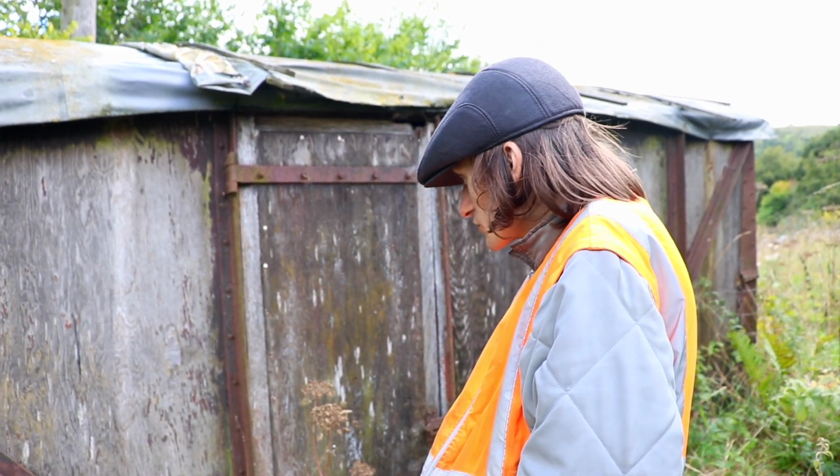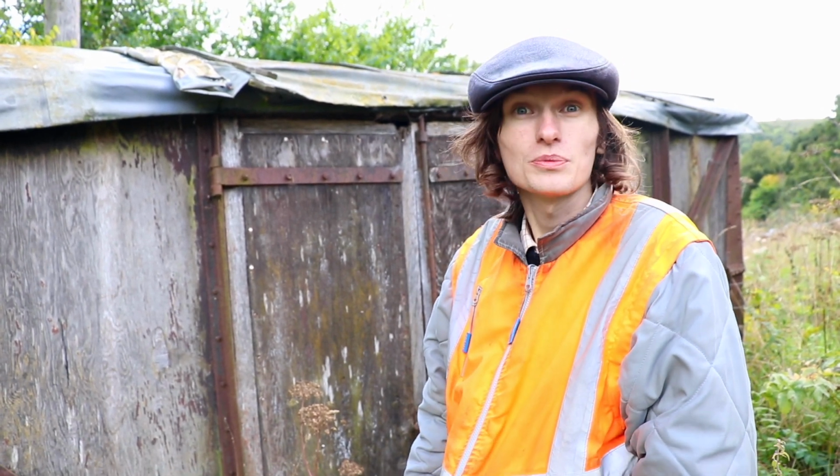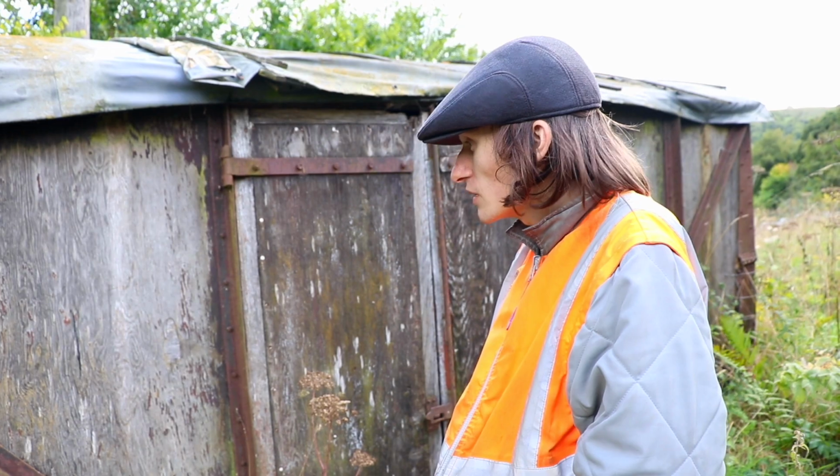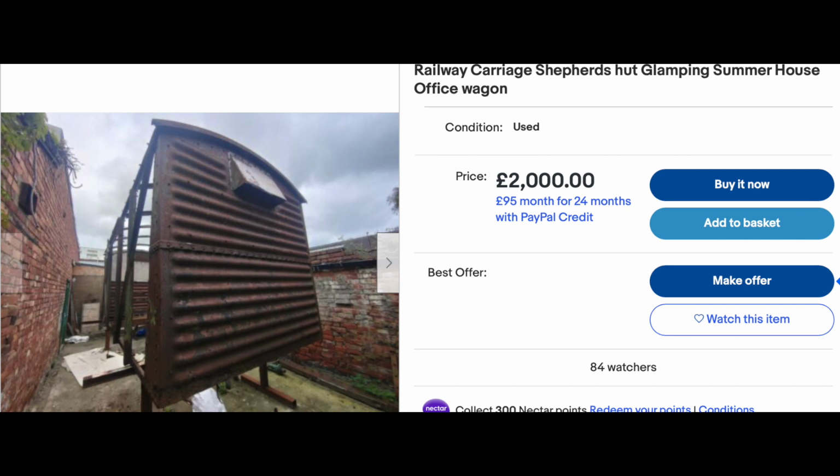Cameraman's been wanting one for his garden for a very long time, and originally you could get them for a couple of hundred pounds, but now everyone's wanting £600 up to £2,000, but for more of a hulk, where some are just selling the frame with no wood on it. No, and a lot of money just for the frame, and then you get new wood.